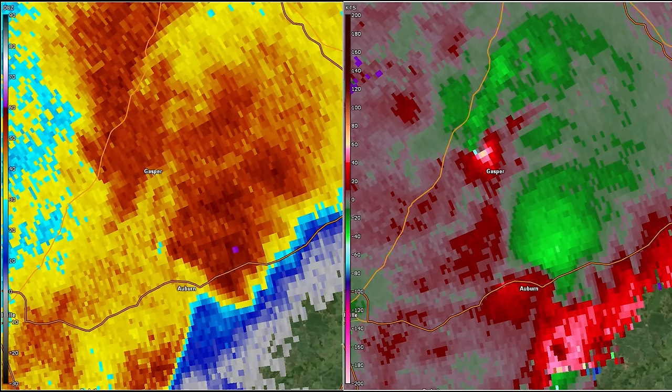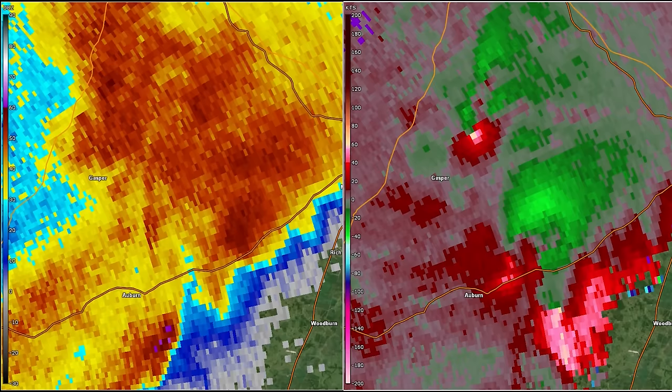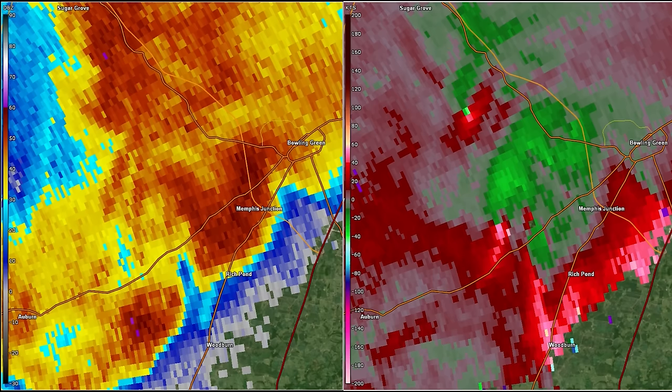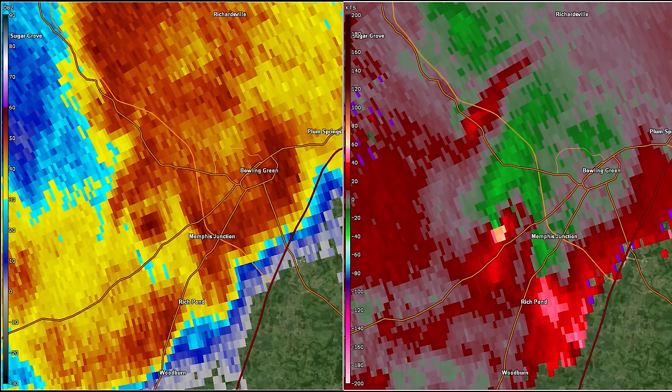As the Logan County tornado is weakening, a new circulation is developing to its south, and at 1:09 a.m., this new circulation snakes its way to the ground below, with its sights directly on the city of Bowling Green.